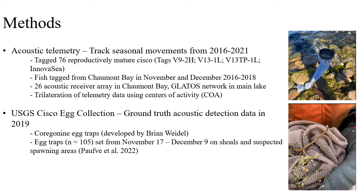We were very lucky that in 2019, the USGS was also doing a Cisco egg collection in Shimo Bay, so we were able to ground truth our telemetry detections. We used egg traps that were developed by Brian Waddell at USGS, and we set 105 traps from November 17th to December 9th in Shimo Bay on shoals and suspected spawning areas that had previously been identified by Matt Brevet.